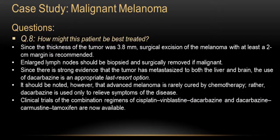How might this patient be best treated? Excision. Since the thickness of that tumor was 3.8 millimeters, surgical excision of the melanoma with at least a 2 centimeter margin is recommended. And the enlarged lymph nodes also should be biopsied and surgically removed if malignant. Since there is strong evidence that the tumor has metastasized to both liver and brain, the use of dacarbazine is an appropriate last resort option. So if there is metastasis, you need to use chemotherapy.